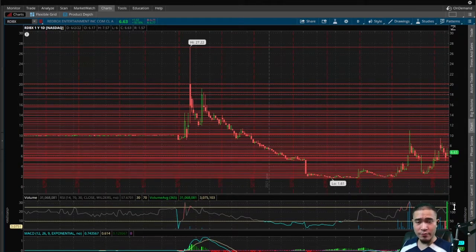RSI is currently at 58, so pretty average, a little bit above average. So according to the RSI, the current price of 6.63 is around fair market value. Maybe it should be a little bit lower. And this did 31 million in volume today. Very significant volume, way above the average of 3 million. So this pump/squeeze today was confirmed by the volume.